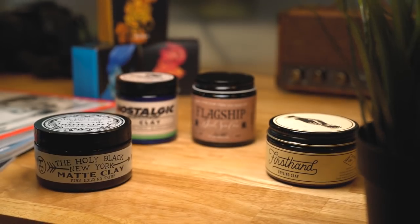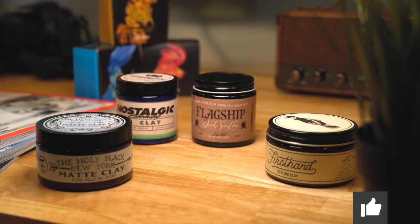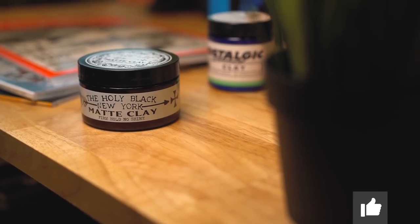Anyways, today I'm showing you guys some solid hair clay products. Hair clays, of course, being my favorite category of hair products. So I'm excited to show you guys some of the products that I've been testing out for a little while now. All four of these products are created by home brewers, as in people who actually create formulas and products in their own house.